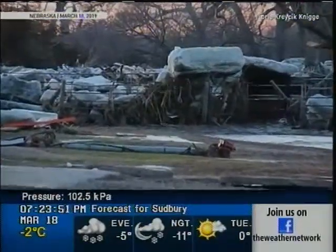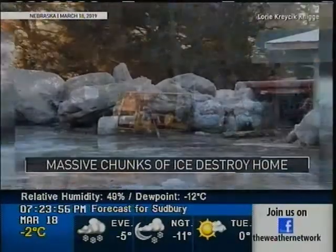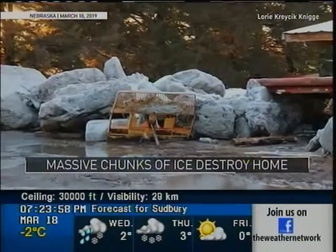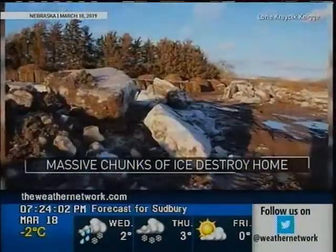Back to Nebraska, where ice jams have been causing major flooding in several communities near the Iowa-Nebraska border. Machinery, hay tools, livestock, and other items were completely washed away and the farmhouse destroyed by chunks of ice.